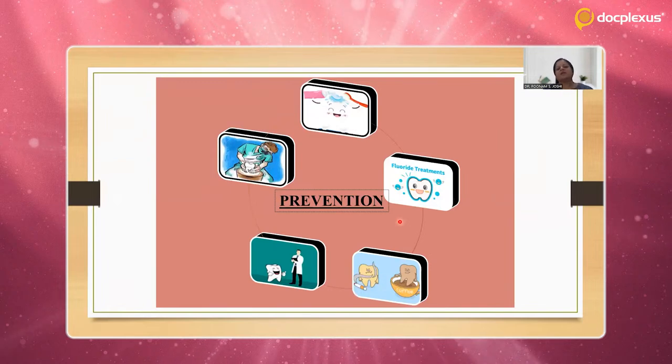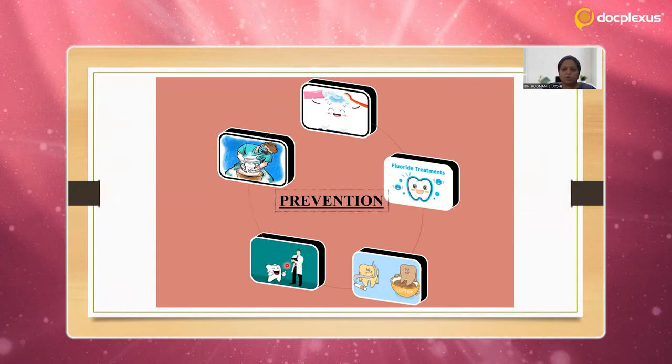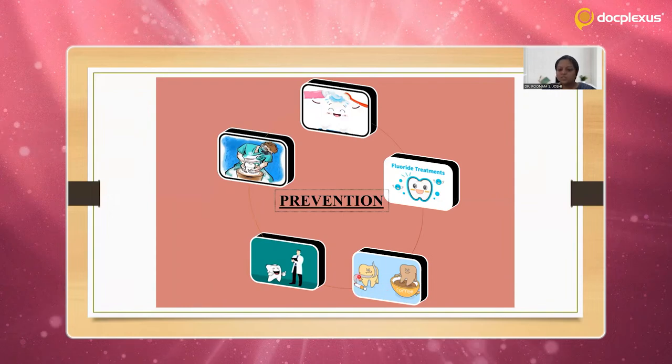Now, how can this discoloration be prevented? So the preventive measures can be patient dietary education, oral hygiene measures, or proper brushing techniques and flossing techniques that can be explained to the patient, smoking cessation in case of chronic smokers, and topical fluoride treatments.